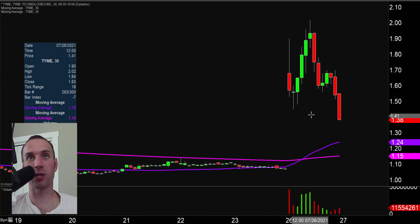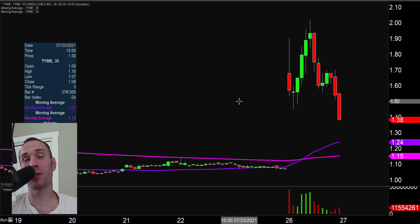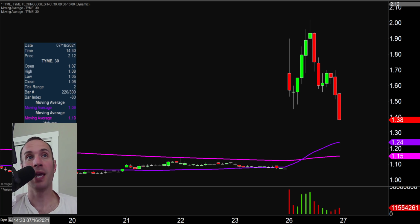So does that mean that the chart's totally destroyed? I'm not going to go that far, but has the chart lost a lot of its attractiveness? Yeah, it absolutely has. But who knows? Maybe this is just a faulty pullback here. Maybe this thing will decide to turn itself around. But the last basically hour of the day has really shifted the appearance of the chart and changed things up quite a bit.